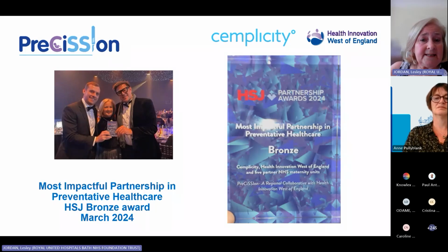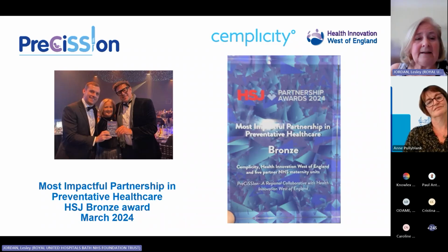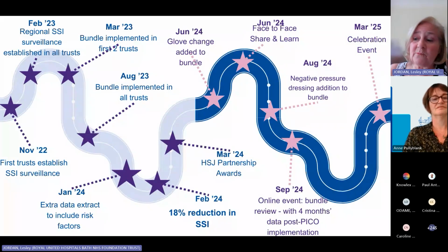We were also delighted to be awarded a bronze award for the most impactful partnership in prevention of healthcare for our work with Simplicity at the HSJ Awards in March 2024, which was really exciting. And this is our journey. So we're on a journey. A bit busy this, but essentially says what we've done.